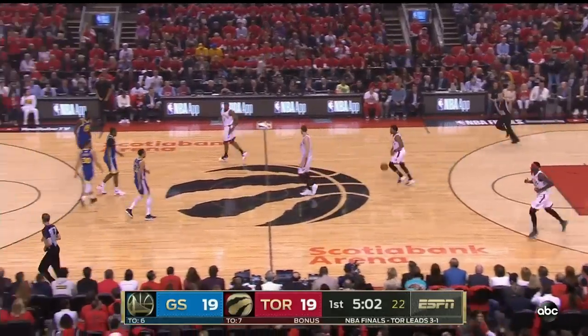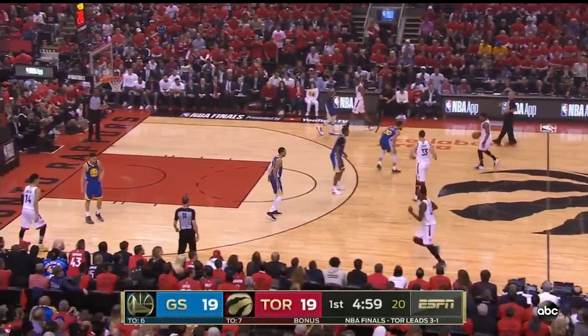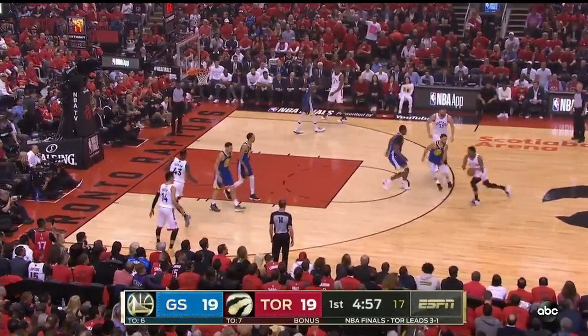While dropping may be the best option, the Raptors of course would be prepared to attack it, and here Lowry does a great job of attacking the drop and finding Gasol.